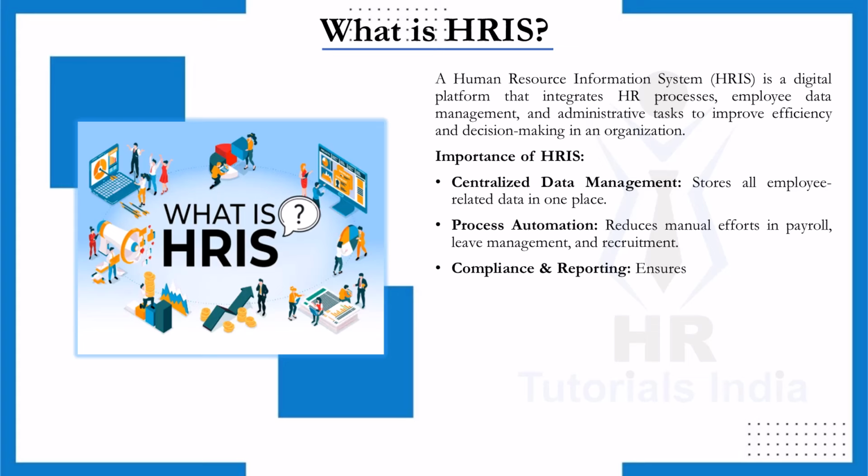Compliance and reporting. Earlier, companies needed to follow labor laws like tax regulations, working hours, and benefits. Missing out on compliance can lead to legal issues and penalties. At present, HRIS helps businesses stay compliant by automating tax deductions, overtime calculations, and generating reports required for audits.